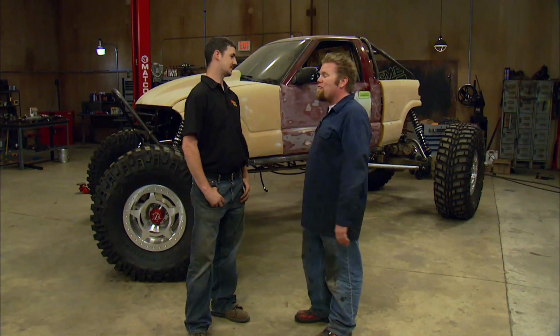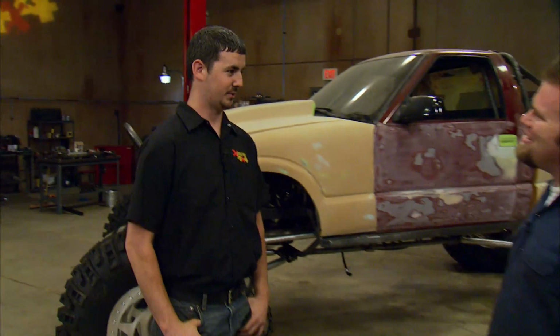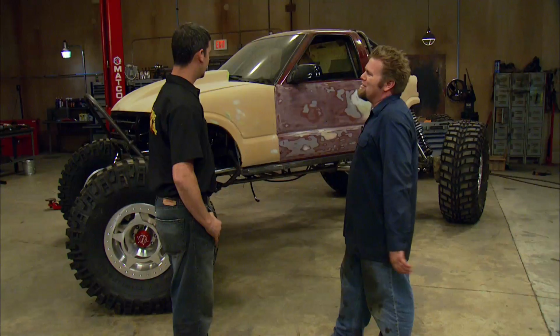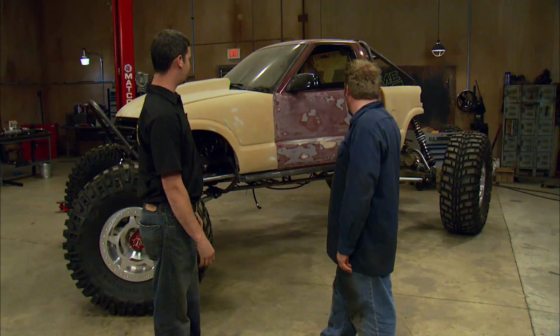Today on Xtreme, we brought our S10 Truggy back into the shop for one final day of hardcore fabrication, plus we had Adam Woodley, the guy who built the S10 that started it all, here to help us. What do you think, Adam? Good day? Man, I think we had an awesome day. It was a lot of fun helping you out in the shop. I really enjoyed it. What do you think of the truck in general? I think it turned out really well. It's great to sit up on the tires and you kind of get the whole effect of it.